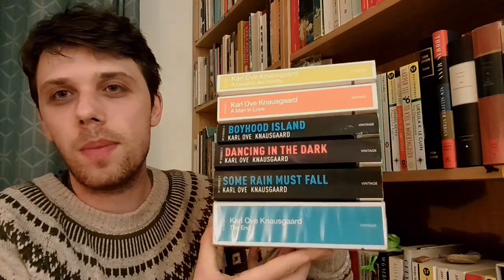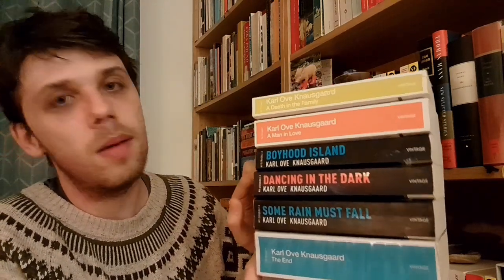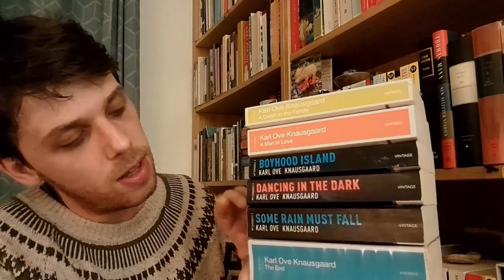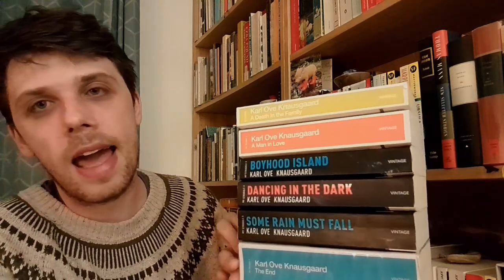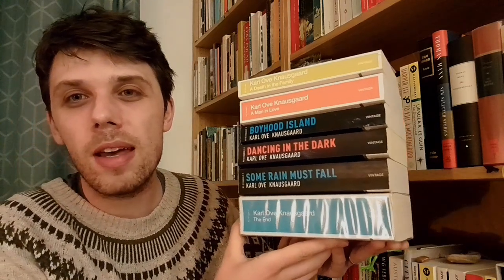And then we've got a pile of Karl Ove Knausgaard, so all of his My Struggle books. So we've got A Death in the Family, A Man in Love, Boyhood Island, Dancing in the Dark, Some Rain Must Fall, and The End. So far, I've only read A Death in the Family, but at some point I will be making my way through and actually reading the whole thing.